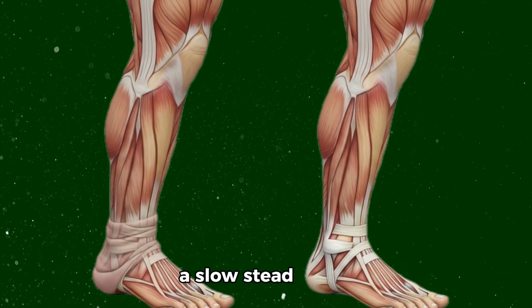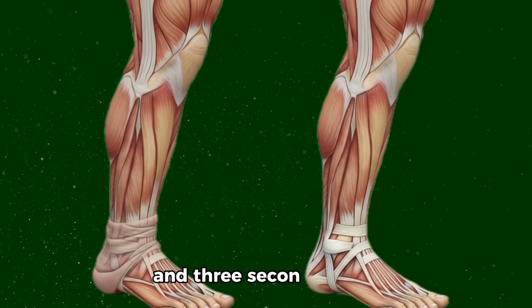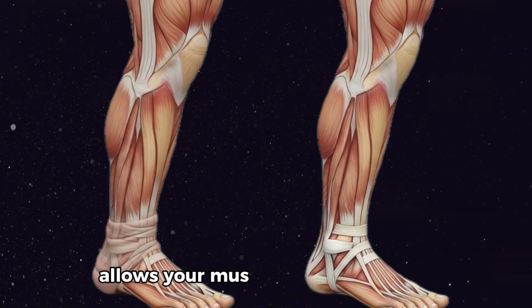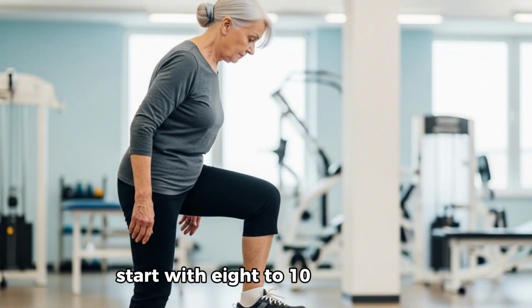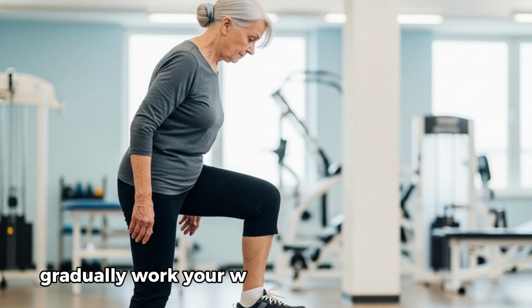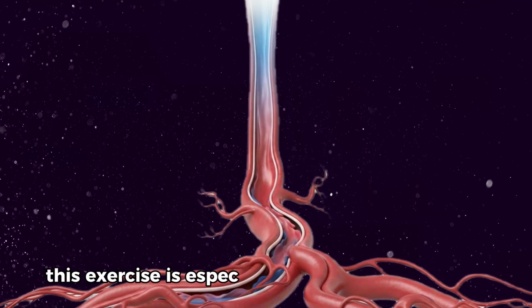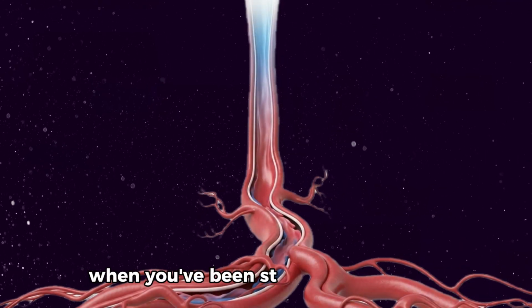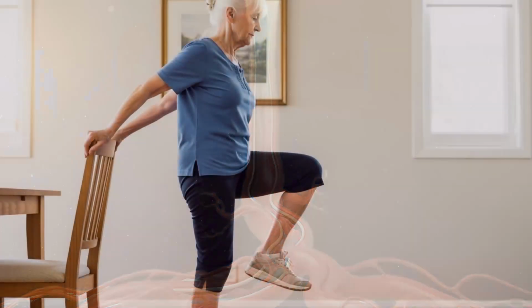A slow, steady pace at about 3 seconds up, 2 seconds hold, and 3 seconds down allows your muscles to fully activate. Start with 8 to 10 repetitions. If that feels comfortable, gradually work your way up to 12 or 15 over time. This exercise is especially helpful during the day when you've been standing for a while, such as in the kitchen or while doing light chores.